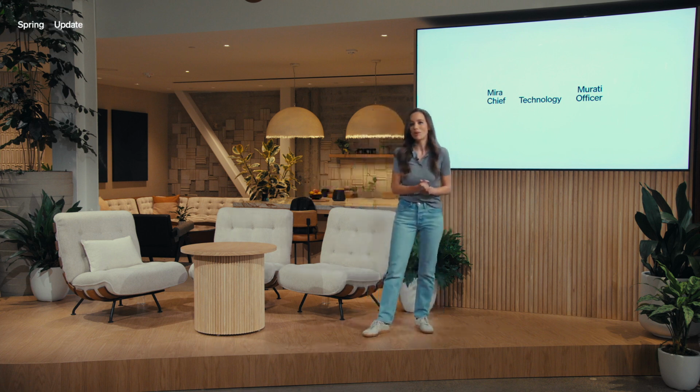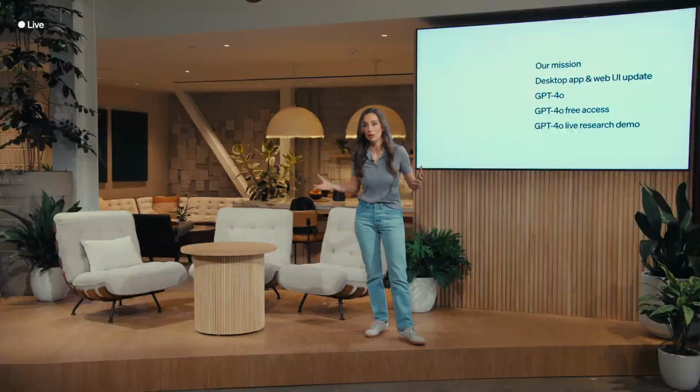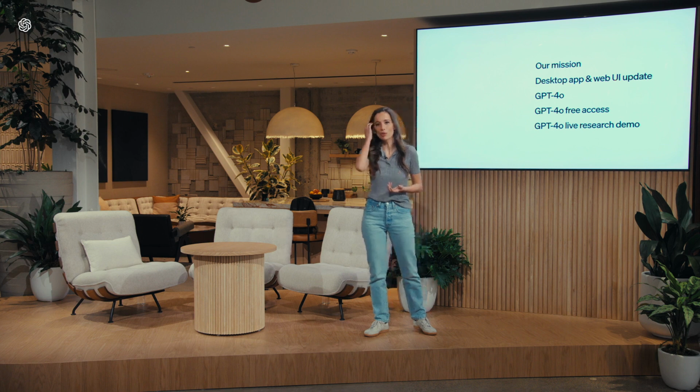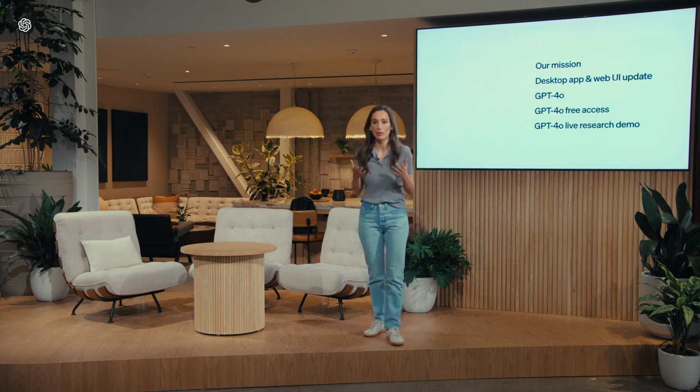Today I'm going to talk about 3 things. That's it. We will start with why it's so important to us to have a product that we can make freely available and broadly available to everyone. And we're always trying to find ways to reduce friction so everyone can use ChatGPT wherever they are.